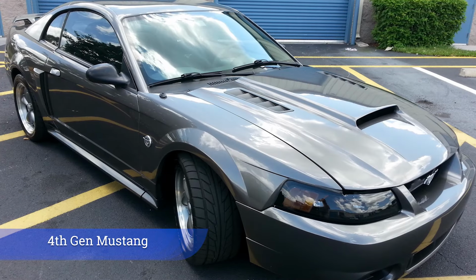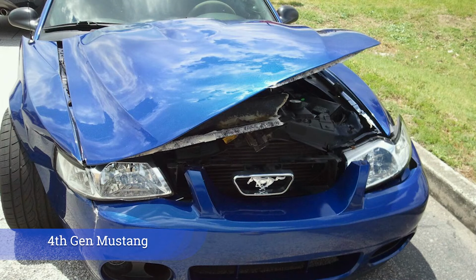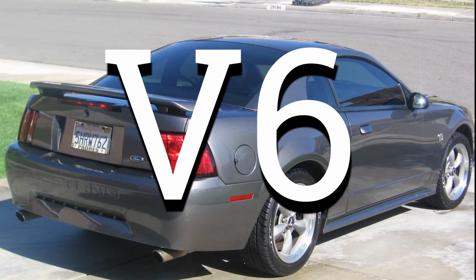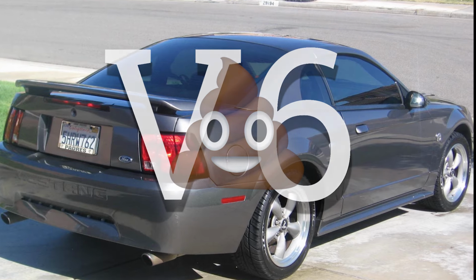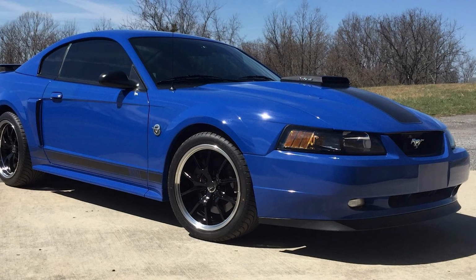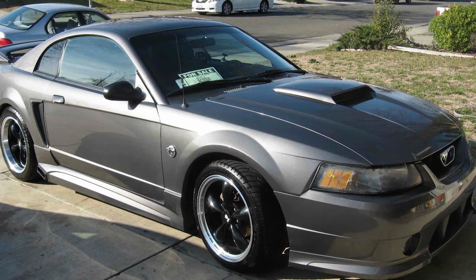Number 3 is a Mustang. I'm talking about the 4th Gen Mustang, preferably one that hasn't been crashed. This car came with a V6 and V8. Go for the V8. There is no excuse to go for the non-muscle car engine. It has 190 horsepower to 260 horsepower and 20 to 29 miles per gallon, if that matters for anything.